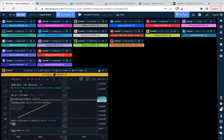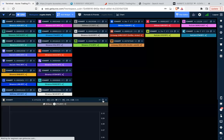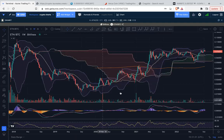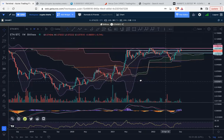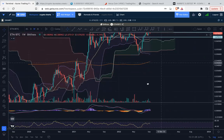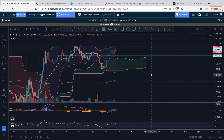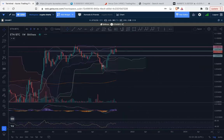And now we move on from BNB and we go to ETH against BTC. Yeah, we hit the top of the Bollinger Band here and a dump. So now we're back in towards this price chunk level. So there's weakness on the BTC chart with Ethereum BTC, and yeah, rejection. Well, I guess that's really all to say.